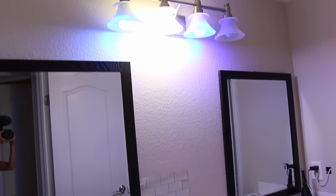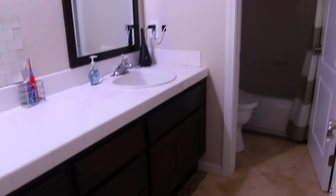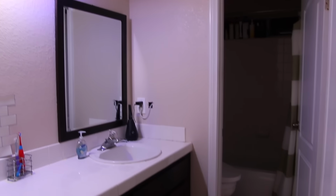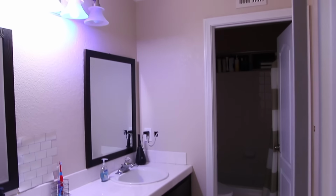First, let me just show you the before, the original, what it looked like in here. There is nothing wrong with it. It was just the cabinet doors were falling off. Lighting wasn't great. It felt really cramped in here. Now let's go upstairs and check it out.